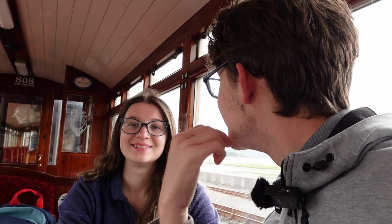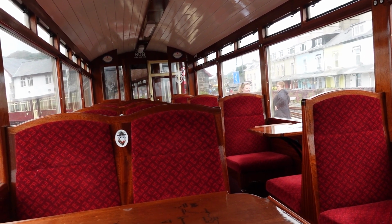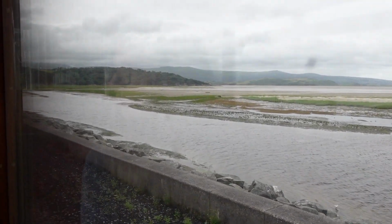So here we are, we're on. Awesome, it's very, very nice. So, are you ready to go on the Ffestiniog Railway? Let's go. I mean, this doesn't leave for like another half an hour, but whatever. We have editing, we're fine, we can teleport to the future. 4 minutes until departure? Woohoo! And off we go, off to Blaenau Ffestiniog.